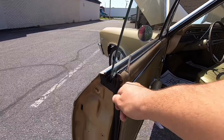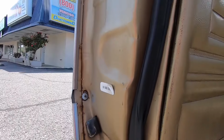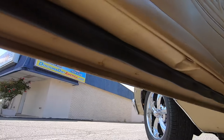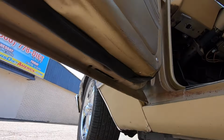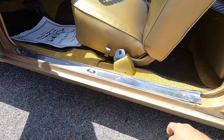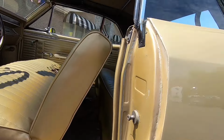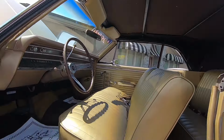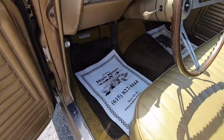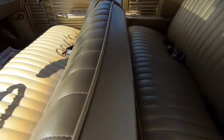Weather stripping doesn't look bad around the jambs. A little bit of surface rust popping up through the door. Check the bottom. Seems to be pretty solid though. This has been replaced for sure. It's nice and new looking. Carpet looks clean. They got the big mats in here, front and back.